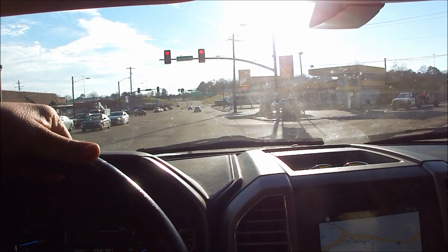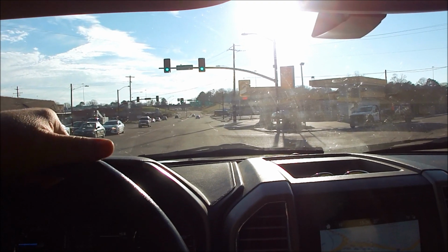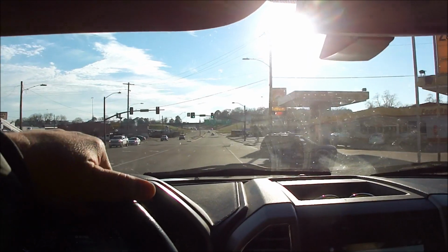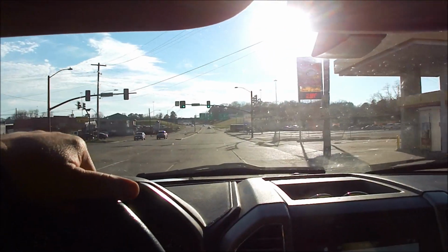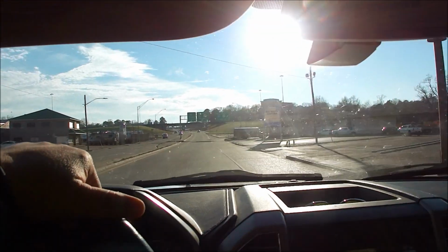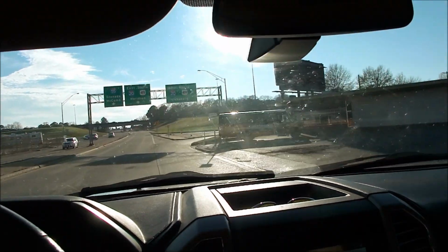Now this video may look a little shaky. That's because I'm driving with one hand and filming with the other, but rest assured the truck itself has a great ride and drive, goes down the road just like you want, doesn't pull to the left or right, doesn't vibrate or pull when you hit the brakes. All that stuff is good on it.